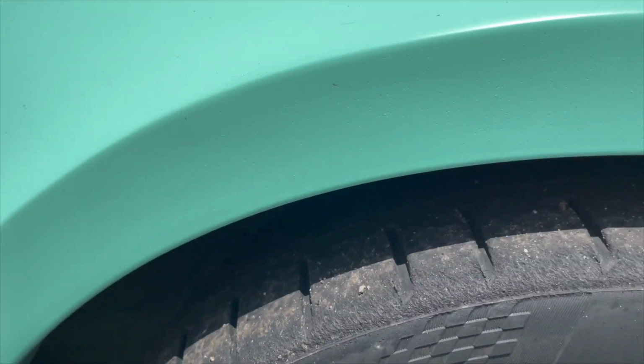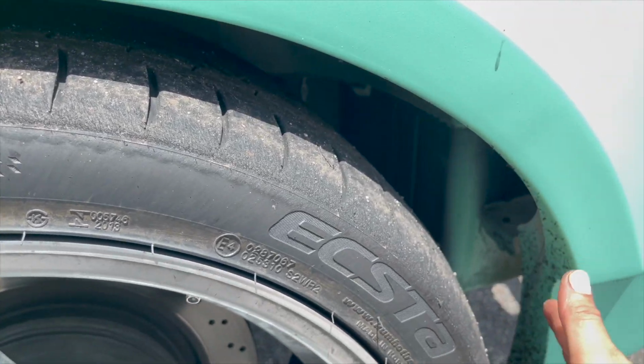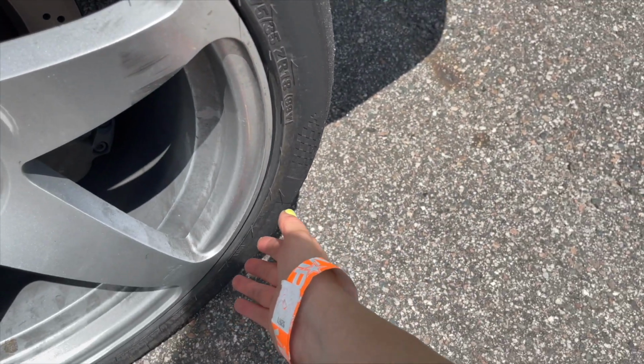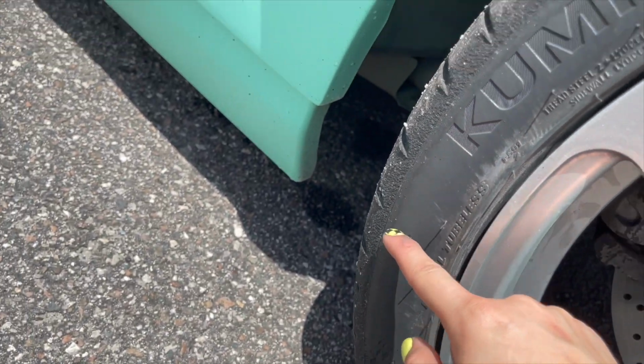But when you lower them, you're naturally gonna get more side wear because more of the tire is compressing and sticking and shoving itself into the ground to give you that grip, that Kumho grip. So nothing really crazy. So this is sick.